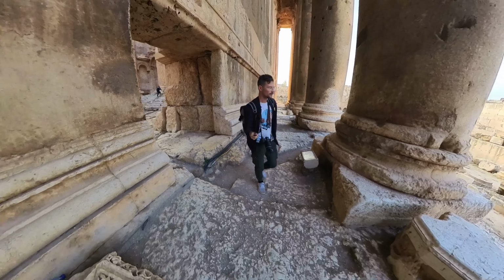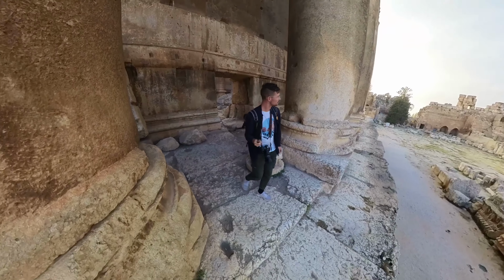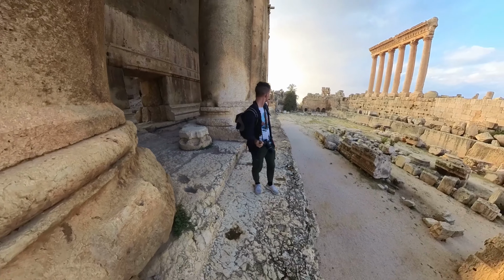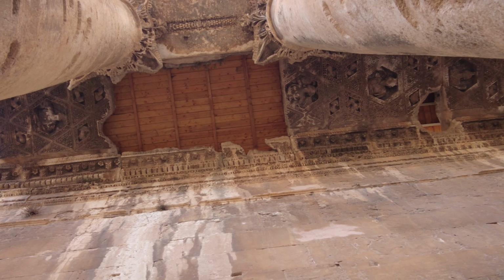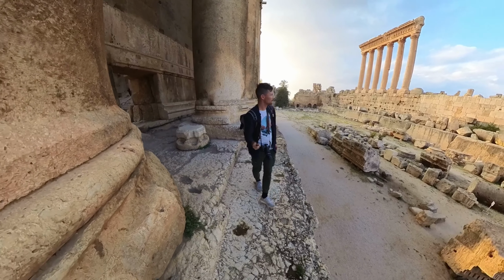On the outside here, you can walk around the Temple of Bacchus between these pillars, and you get this beautiful view looking back at the Temple of Jupiter. And then right here, you have the details from the ceiling, and you can see where these pieces fell from the ceiling, and get an up-close look at some of the statues and everything that are on these pieces way up on the ceiling. It's just beautiful, beautiful artwork.